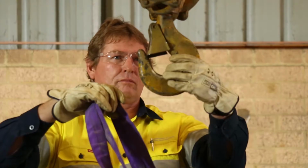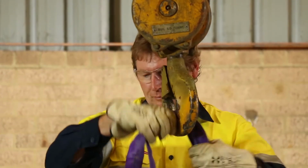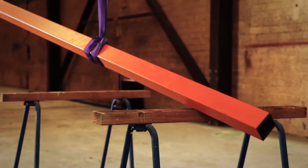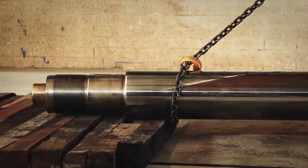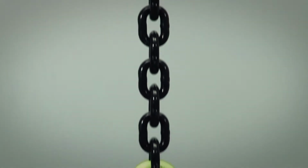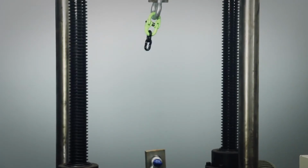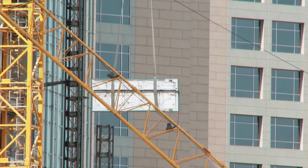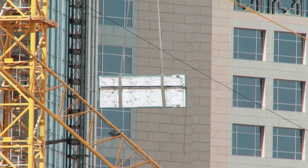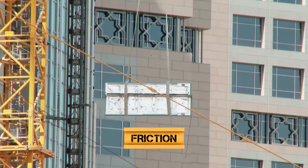This video is one in a set focusing on lifting and rigging practices. When things go wrong, if the load moves, the rigging slips, or the chain breaks, you or your workmates could be seriously hurt or killed. In this video, we're exploring why rigging might slip by looking at the idea of friction.